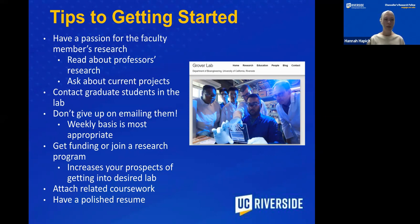It does, yeah. So again, you would be getting paid for your work, or your research would be funded. So that does definitely increase the odds of you getting into not just a lab, but a lab that you really want. So if you're reaching out, as Andra said, you don't necessarily have to have related coursework. They may want that. I started research my first quarter here at UCR, so I had no prior course-related background. And that ended up being fine for me, but for some labs, I guess it just depends on the lab.